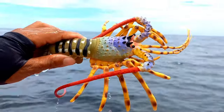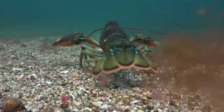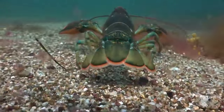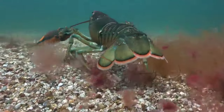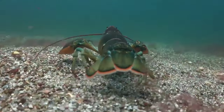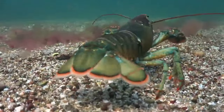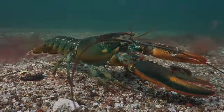There is lobster. Hard shell lobsters have a thick, hard shell that provides excellent physical protection against predators. Their tough exoskeleton is difficult to penetrate. Self-defense mechanisms: lobsters are equipped with strong legs and sharp claws that can be used to fend off predator attacks.